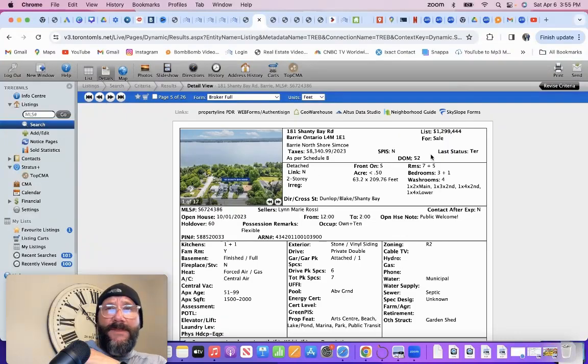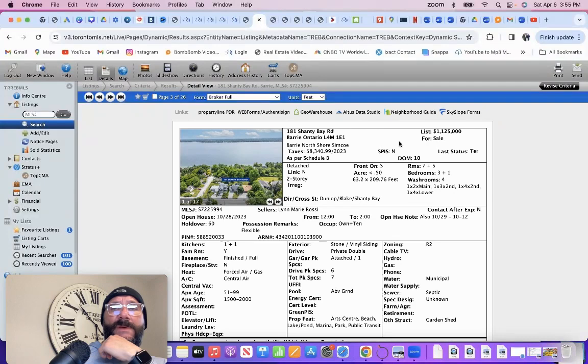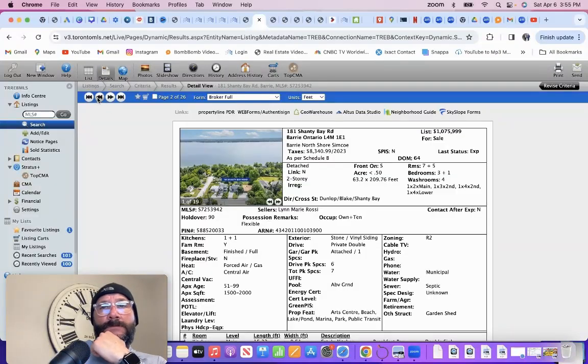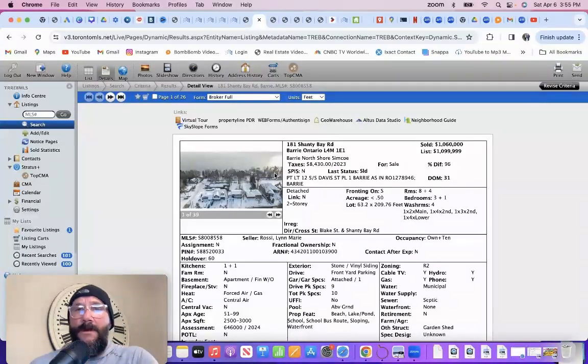Then it went to $1,299,000. We're at another 52 days. We're at 239. Then we're at 1,199,000. We got 18 days. Then we got 1,125,000, and we're at another 10 days. We're at 267. Then we're going to add 64 days, and we're at 1,075,000. Then we have 31 days. We listed at 1,099,000, got 1,060,000. 362 days. It took a year, folks, a little over a year to sell.